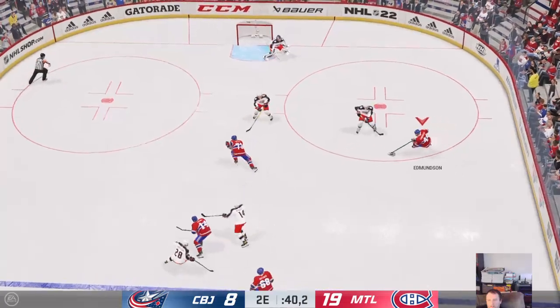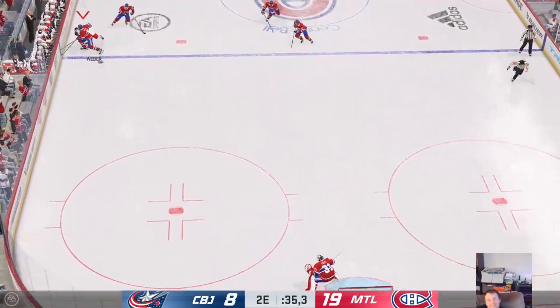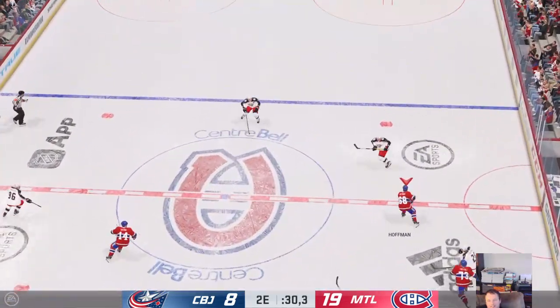Gains the zone from the right. Cannon of a shot! Oh, and the puck clears the zone. They'll be forced to do this one over. Slides it diagonally to Toffoli.